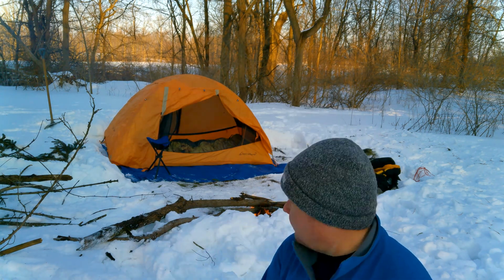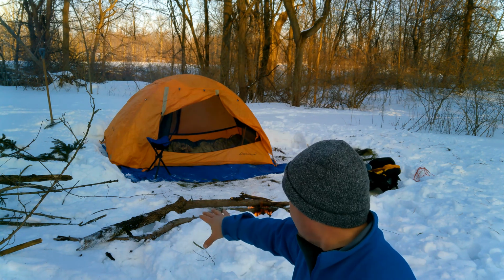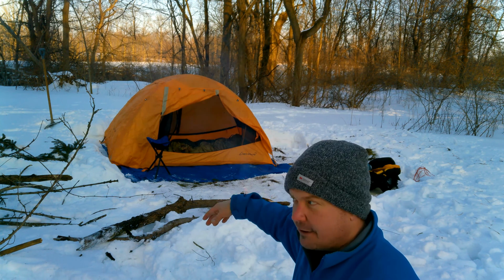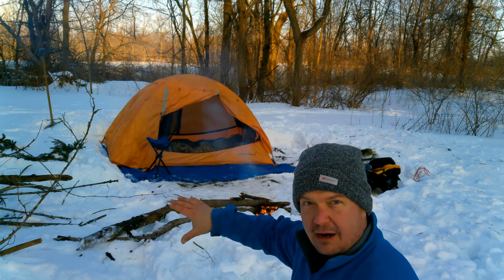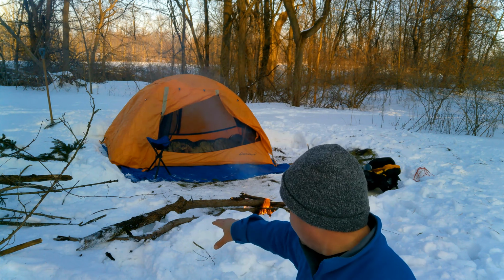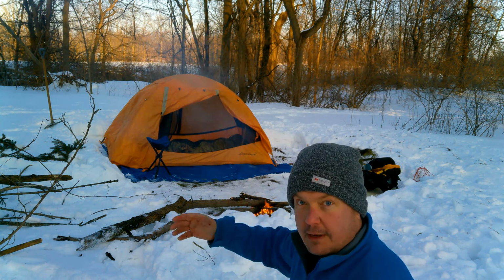I've got the fire going behind me, and what I've done is, instead of trying to break these logs up, I've just got the ends of them in the fire. As they burn down, I'll keep moving them in until they burn up. Now, I feel okay doing this because there's nothing but snow around. There's nothing really there to burn.